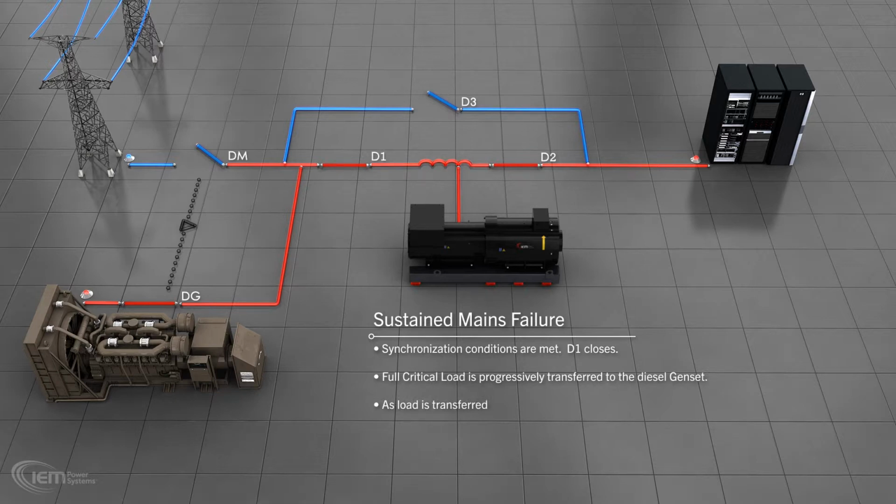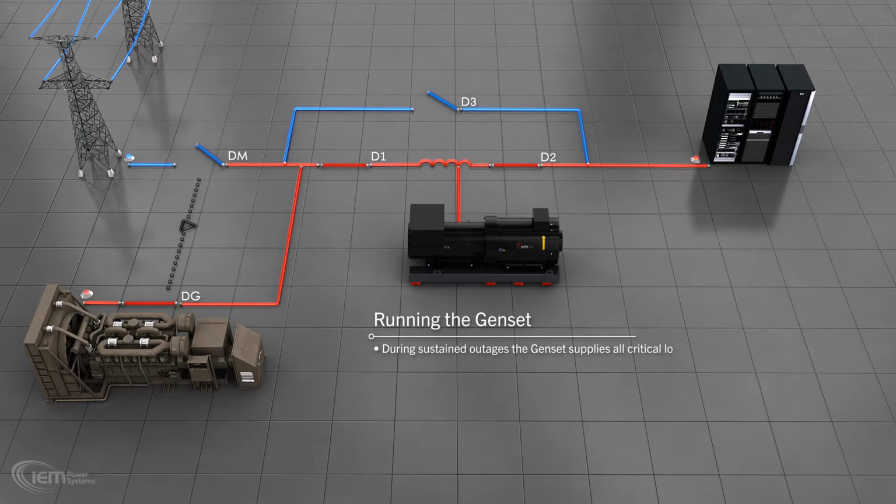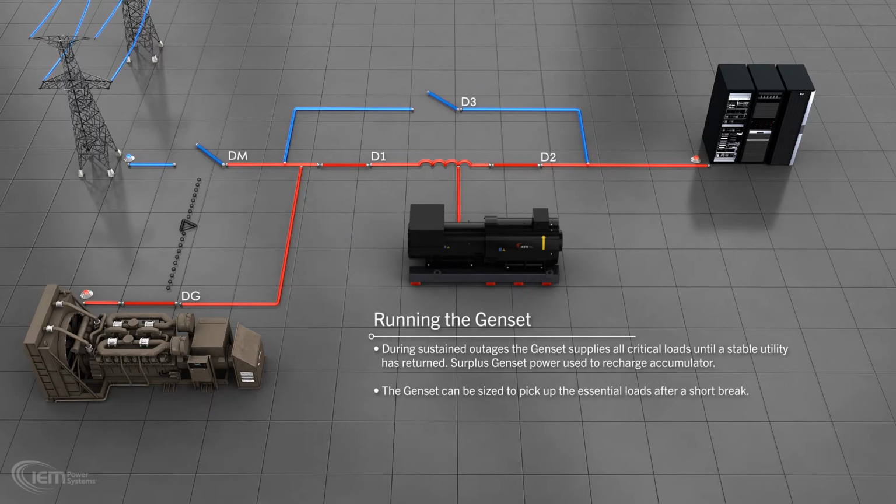During the transfer of the load to the genset, the storage drum gradually slows down until it is near parity with the shaft speed. Running the genset. During sustained outages, the genset supplies all critical loads until a stable utility has returned. Surplus genset power is used to recharge the accumulator. The genset can be sized to pick up the essential loads after a short break.